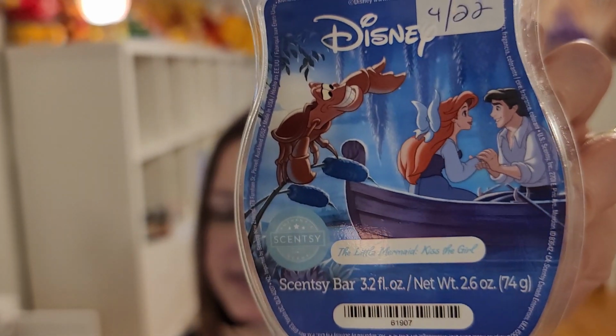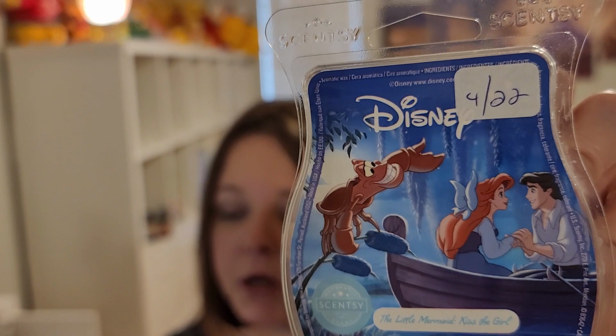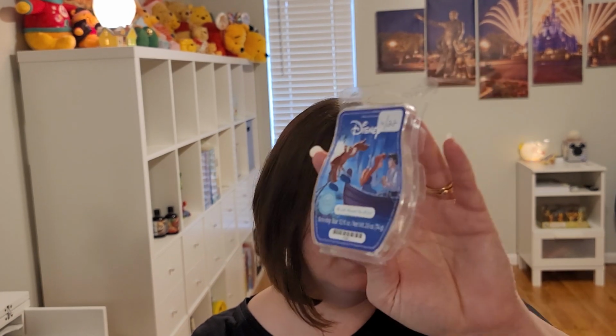Next, we've got a fruity scent. It is, where are you? The Little Mermaid, Kiss the Girl. Strawberry, raspberry, lime, and subtle waves of sea mist. And I would agree with that. You get that definite fruity sweetness from strawberry and raspberry, with a little brightness from that lime, just a teeny tiny bit, and a little bit of a fresh air, kind of sea mist. So I like that they mixed that strawberry with that sea mist in here. That to me is what makes this different from some of the other fruity licensed bars that they've done recently.